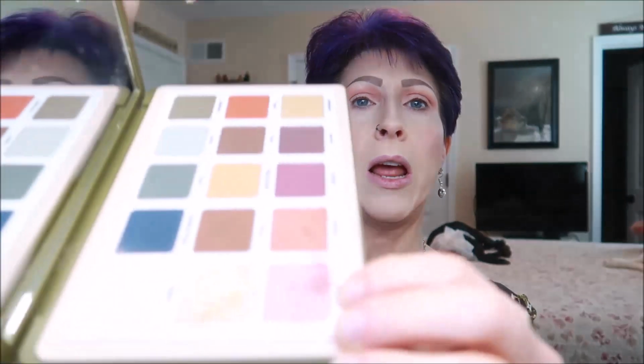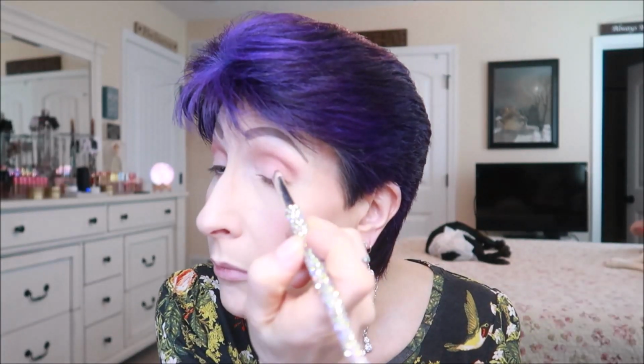Okay, the color's not showing up on either eye, so I think I am going to go in with that pink and peach, you know, the ones that are similar. I'm going to try that on both eyes because I'm not getting any color payoff. Ooh, talk about kick up. Check that out. I'm not getting any color payoff at all with that. Yeah, I'm just not getting any color payoff with that.